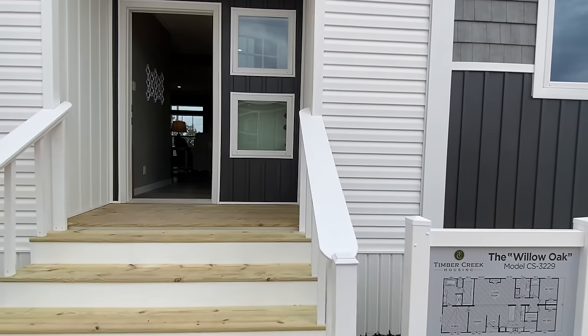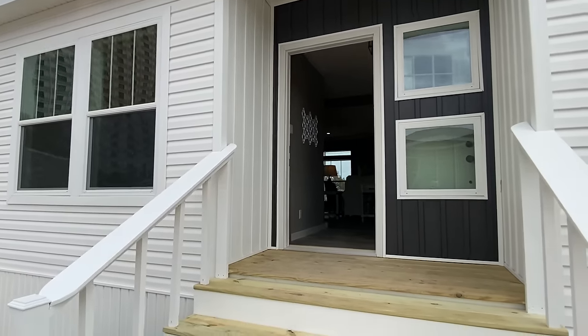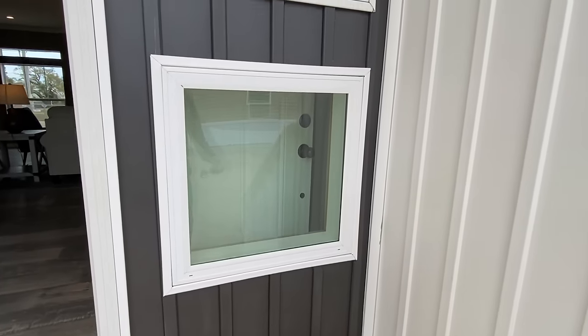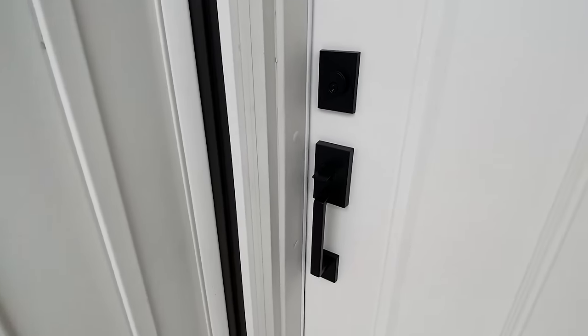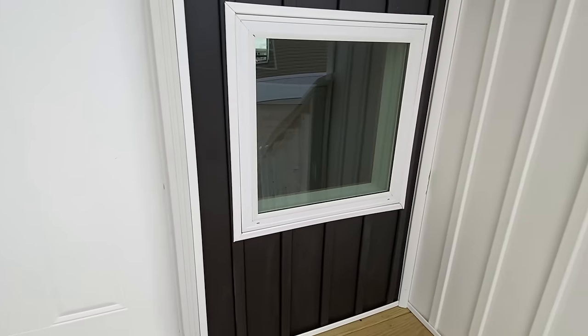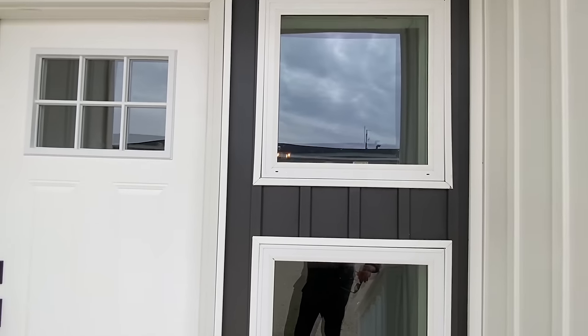This is the Willow Oak. I know I've already shared that, 32 by 70. We're looking close to 2,000 square foot. We've got a porch right here that comes on this particular home. Now we've got these windows. I'll tell you what, let me shut this door because there's one thing I want to show you on this door. I love these door handles. But yeah, you got these windows right here as you walk up onto your porch.